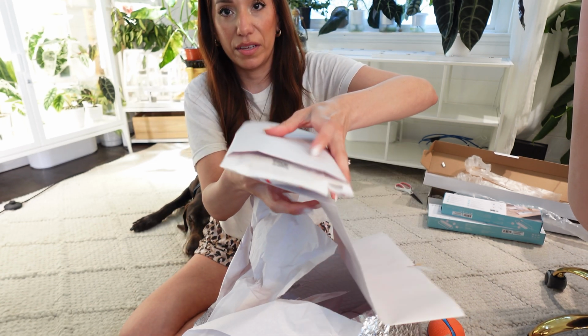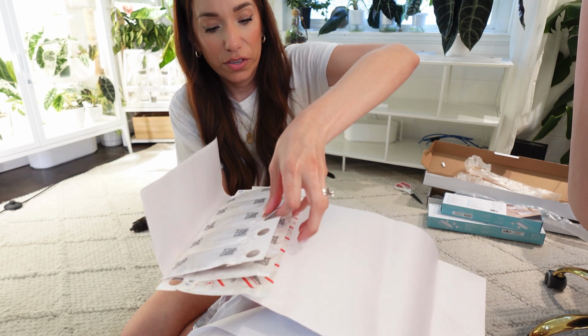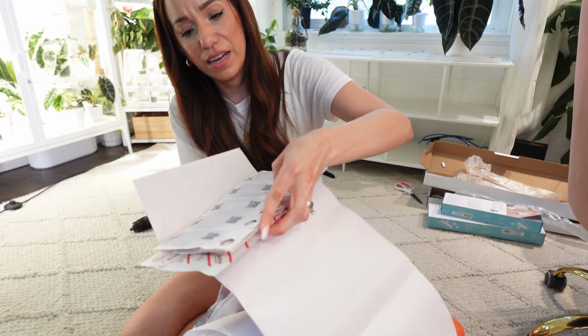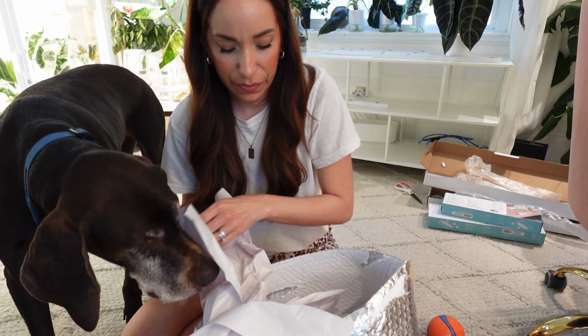I hope they come with instructions. Yeah, so these are the two kinds of sachets I ordered. Or is this all the same kind? I don't know. But this is one.